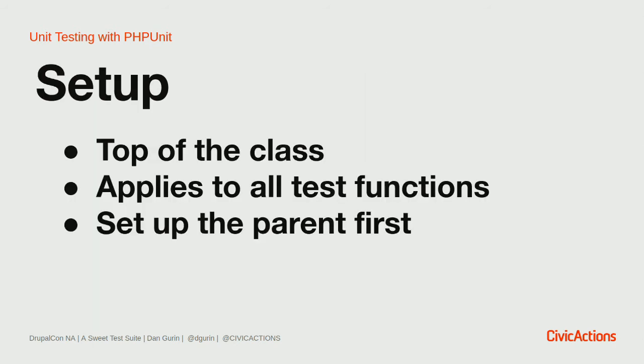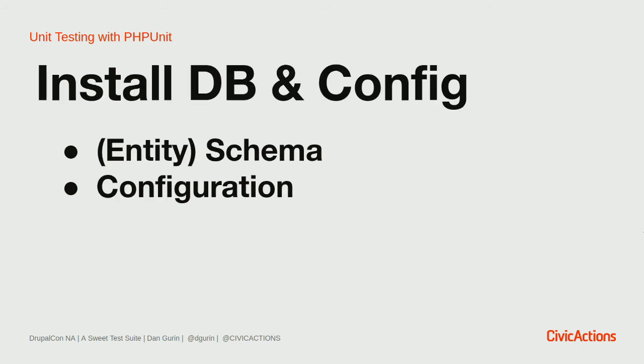The setup function comes next in the class. It'll run before the test functions, similar to the background that we had in Behat tests. Setting up the parent inherits all of the configuration from the kernel test base. Once that parent is set up, we can install any additional database schema and configuration necessary for the subsequent testing.